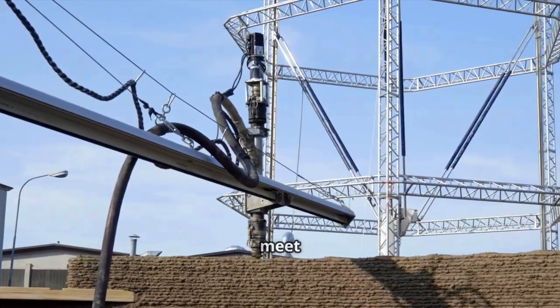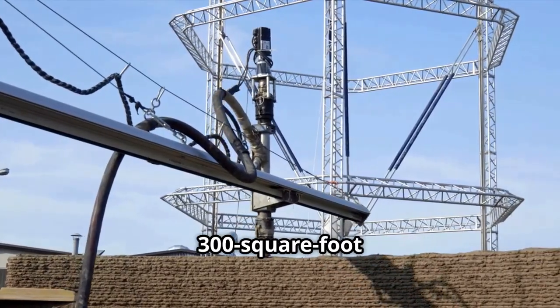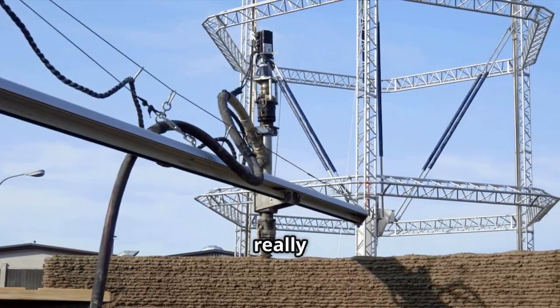Last but not least, meet the Gaia by Wasp. If eco-friendly is your middle name, this 300 square foot cutie made from clay and straw is your dream home at just $50,000. Super affordable, like really affordable.